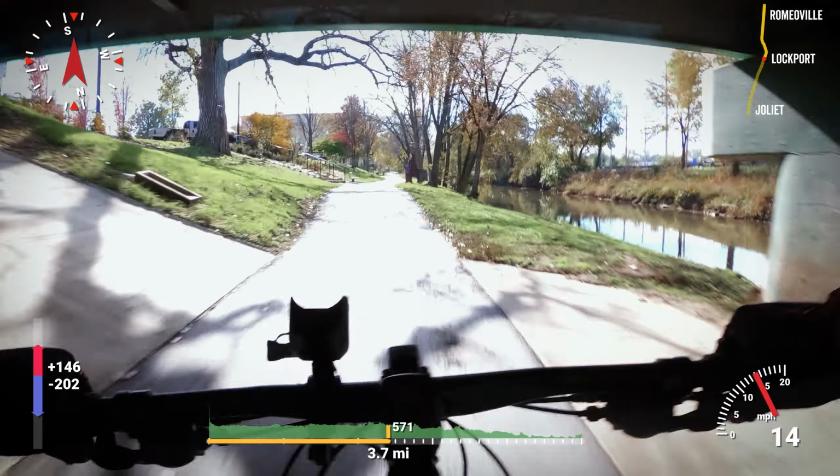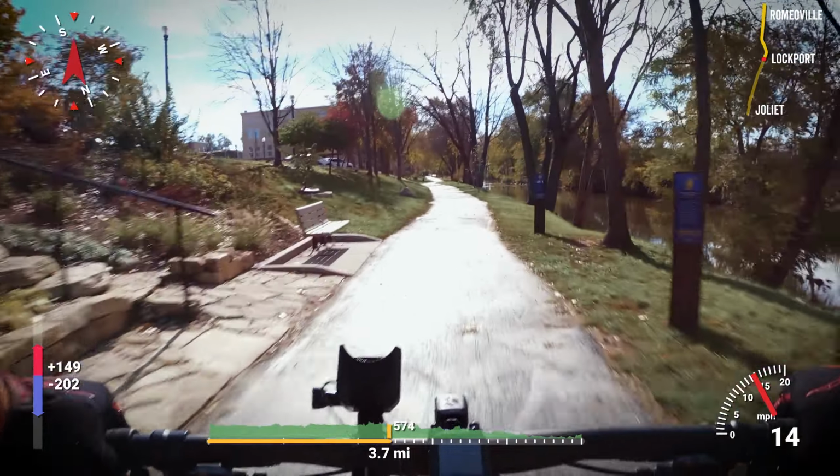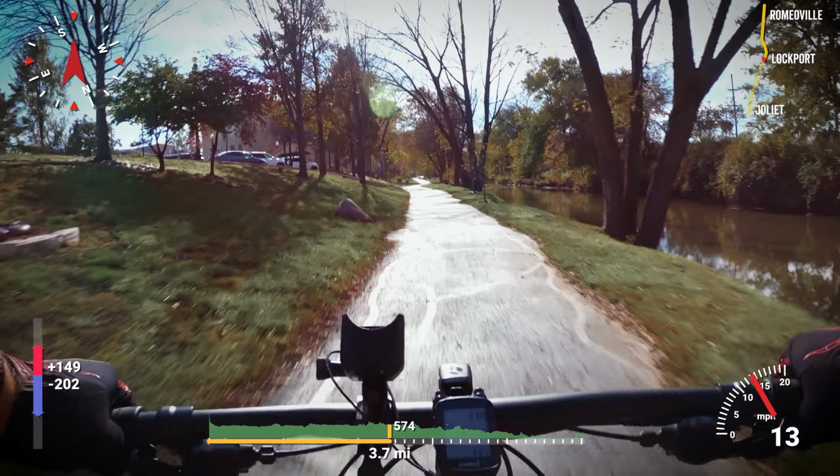Because after crossing under West 9th Street, the trail becomes asphalt that is in need of repair. There are quite a few buckles and cracks in this section.